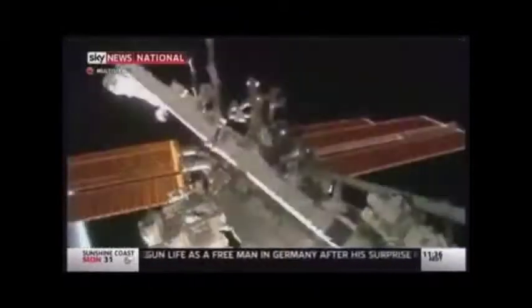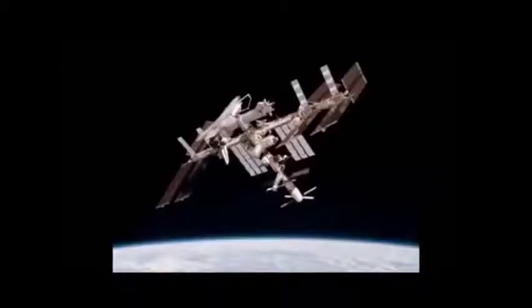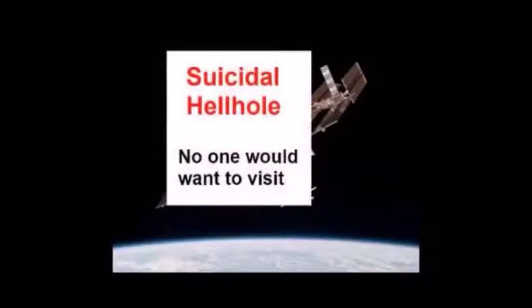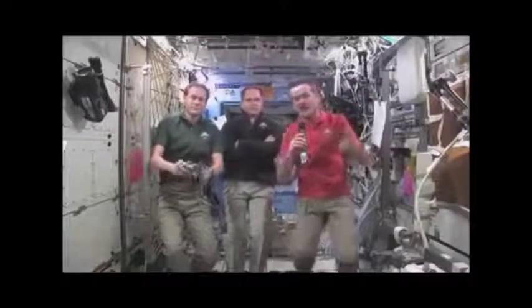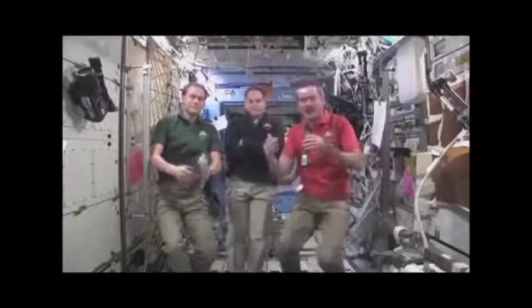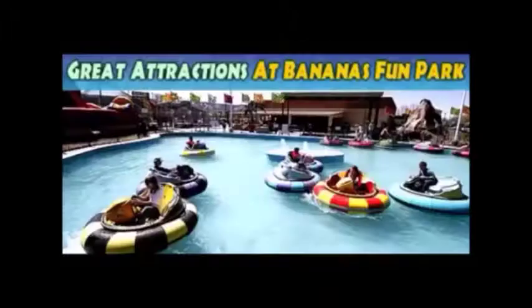They have to routinely go outside to fix equipment because they like to put stuff on the outside of the International Space Station that can only be fixed from the outside. So in short, this International Space Station is a suicidal hellhole. It's an awful place to visit. Every second their life is in danger and they could easily die, yet nothing ever goes wrong that they can't easily cope with and fix given the incredibly limited set of tools they must have up there. And they act like they don't care. The International Space Station is the worst place in the world to be, and yet they act like it's the best place you could be.